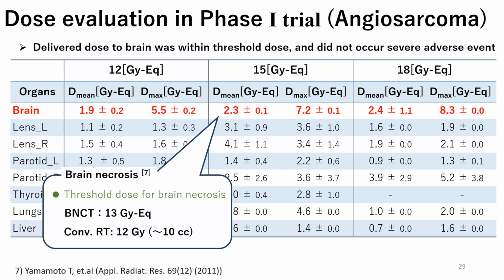From previous report, threshold dose for the brain necrosis is 30 gray equivalent in BNCT and 20 gray with receiving more than 10 cc in conventional radiotherapy. From this table, delivered dose to brain was within the threshold dose, and the brain necrosis did not occur in BNCT.